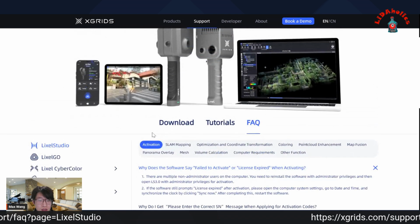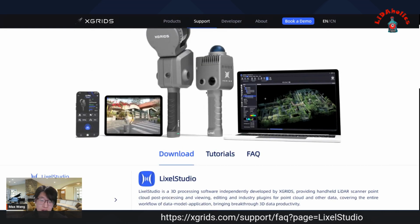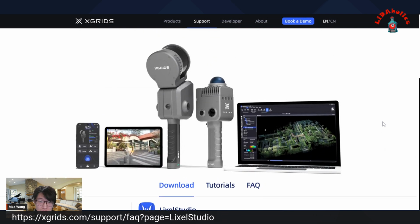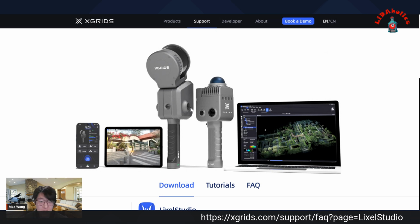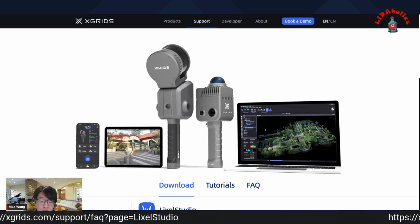So to start off with a summary, or basically restate what Mindy has said about our product lineup, here, as you can see, we have 2 handheld scanner series. On the left side is the L series. It's more like a survey grade series.